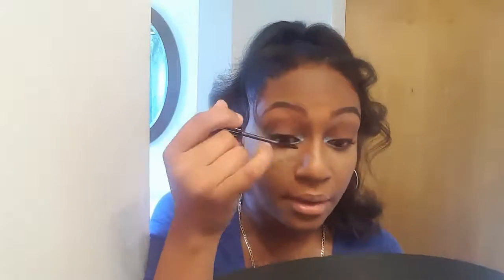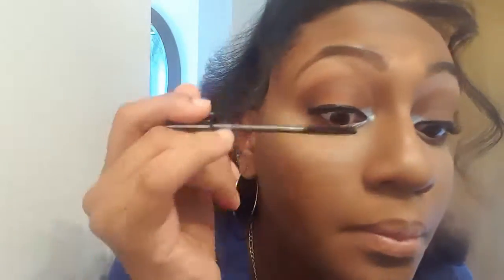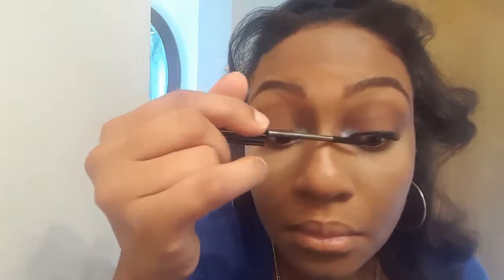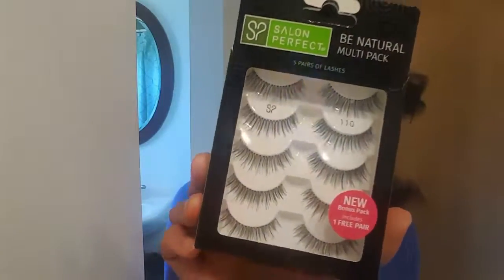Next, I'm going to be using the MAC Pro Beyond Twisted Lash, and it's supposed to give you volume and lengthen your lashes, but with me, I didn't really see too much volume. It gave them a little bit of length, and it did a really good job of separating them. Now I'm just going to apply my Salon Perfect Be Natural lashes.